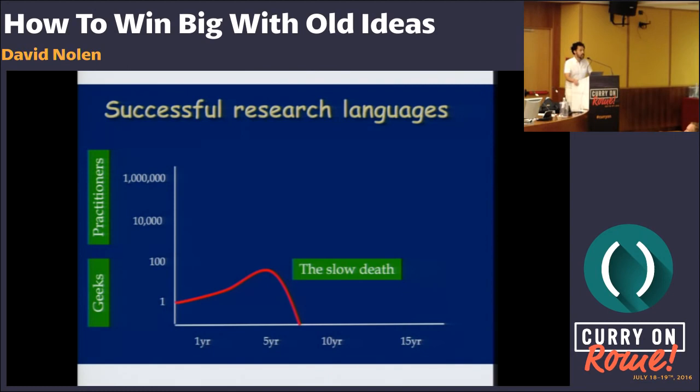This is just a slide I cribbed from Simon Peyton-Jones' talk on Haskell that he gave at OSCON in 2007. And this diagram is, I think, far more grim than just successful research languages. I think this applies to almost all programming languages today. So in some sense, the question is, how did Clojure avoid this language geek ghetto and the slow death that most programming languages experience?